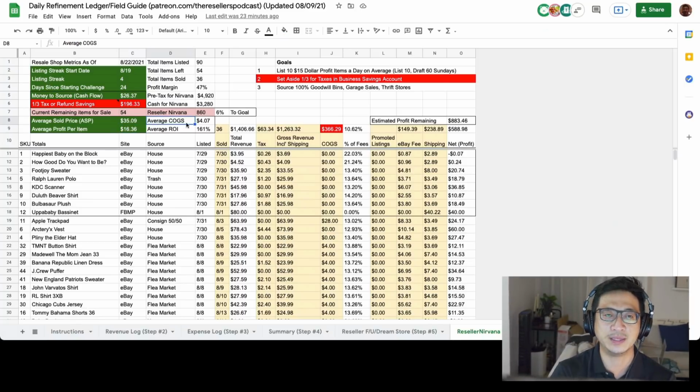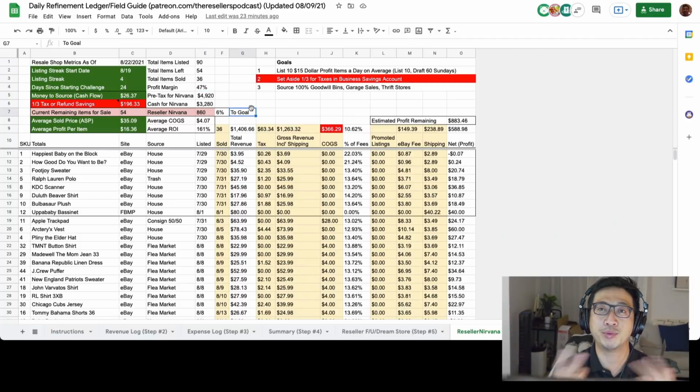So I'm going to try to maintain $15. I'm going to try to maintain an average cost of goods sold of $4. And so that's pretty basic math. $30, the average sold price, a little bit more than that, maybe $32, and a $4 cost. That'll get me $15 per item. I'm trying to get a profit margin of 50% in this store, which means this is the kind of store that you'd want to be a pro picker, right?